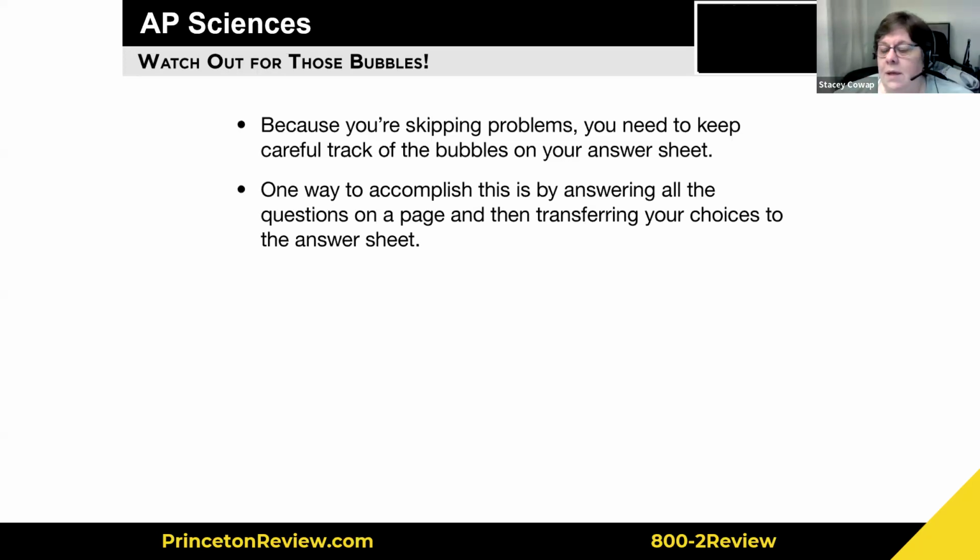You can also do them by page. As I finish a page in the book, I move everything to the answer sheet before I move to the next page. You want to find out what works as you're practicing and getting ready for May, and as you're doing practice tests in April. Most teachers are starting in January, so they're still teaching content, and you'll still be teaching content up through the end of April, but teachers will start reviewing certain sections.